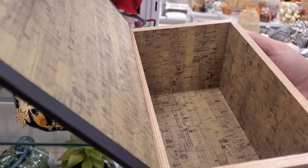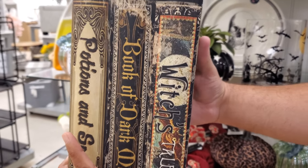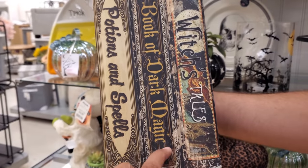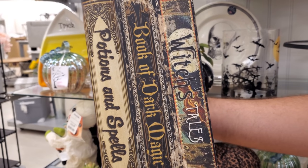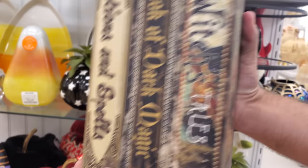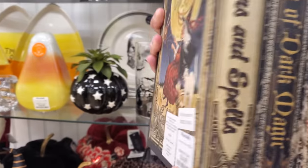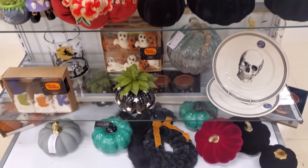It's like Addams Family. I like that. Look at... Book of the Dam. Is that what it says? No. Book of Dark Magic. Okay. Cool. Potion and Spells. Witches' Tales. That is actually really cool. How much is this one? 15. Can I see the back, please? Okay. That's a cool one. Mm-hmm. Okay. Everything else looks the same.